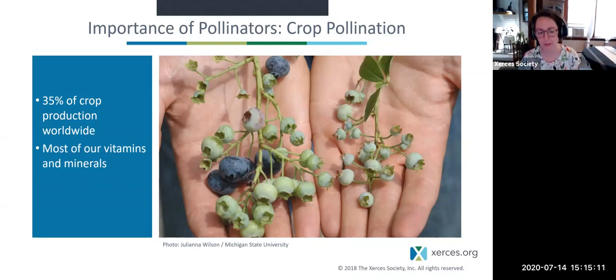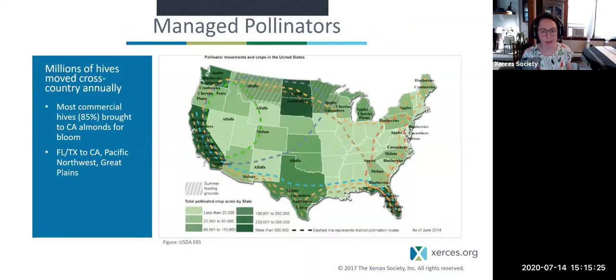So that's the contribution of pollinators to many different kinds of crops around the world. Those crops supply most of the color on our plates and also most of the vitamins and minerals that we get in our diets. Looking broadly at commercial scale agriculture across the country, who is doing the pollinating? The managed honeybee is our number one agricultural pollinator.